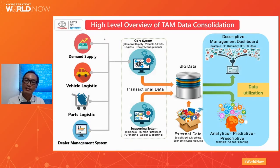And then after that, the challenge is how we can utilize the data. For data utilization, there are four steps. I think this is common, and most of you already know about the data utilization steps. We start with what we call descriptive, how we can visualize all the data. Then after the descriptive, we utilize the data to create analysis, then predictive and prescriptive. So that's our plan.